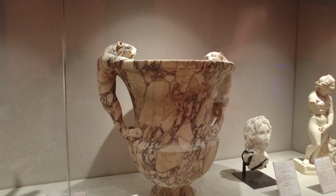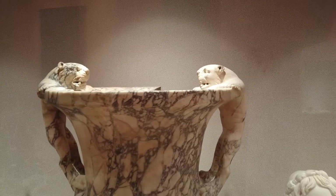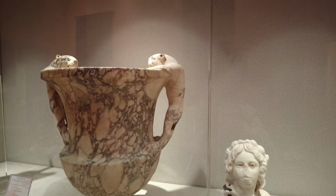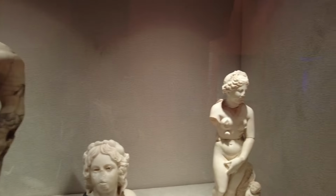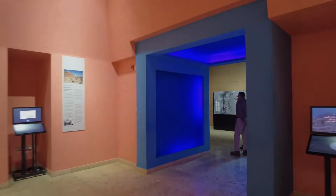This one is the famous face with lioness handles found in the Byzantine church that we visited earlier, which has mosaics. Wow. And other findings. Greek gods. Aphrodite. Well, that's the museum. Let's go to the hotel and take our luggage and go.